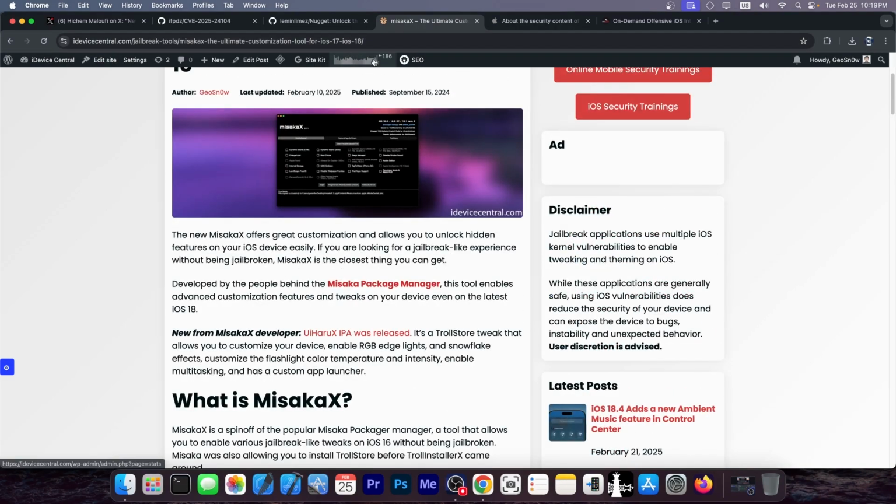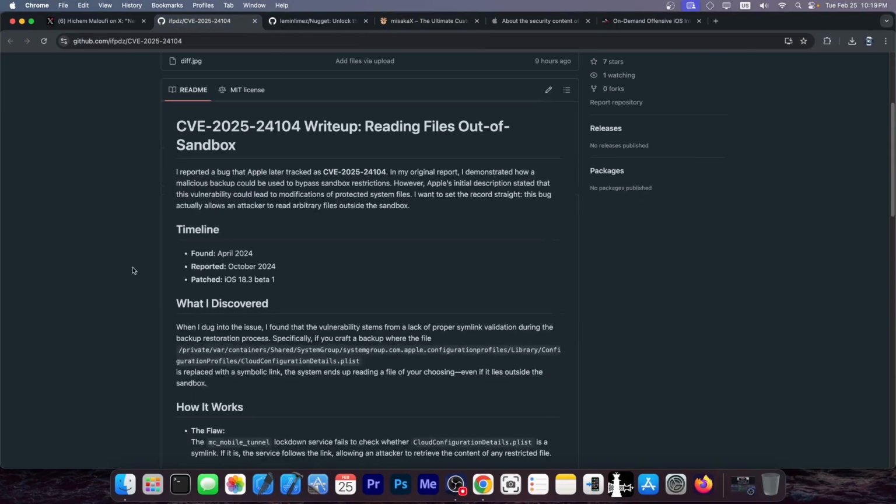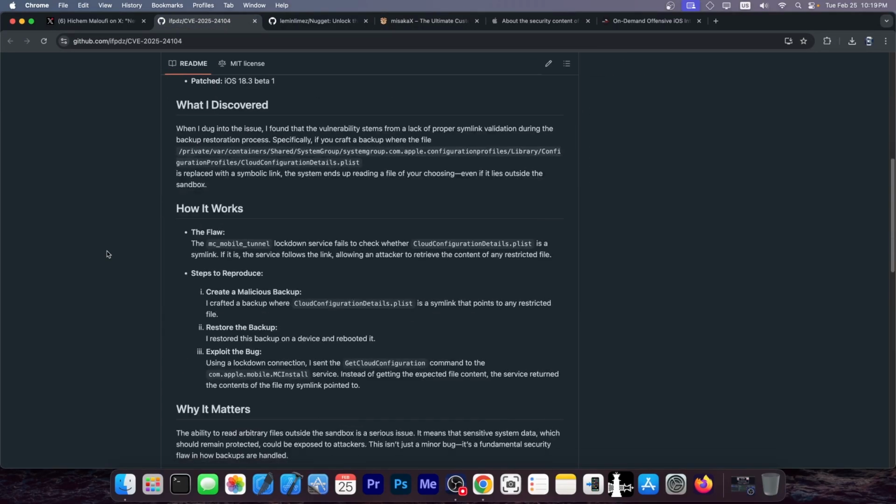We're gonna make videos on updates if this gets used or if it gets released. But it's nice to see that Apple is still failing to patch properly those vulnerabilities, just like what they did with TrollStore.